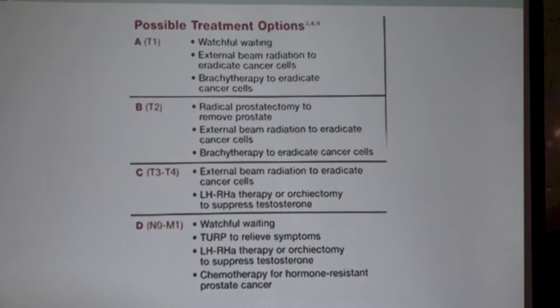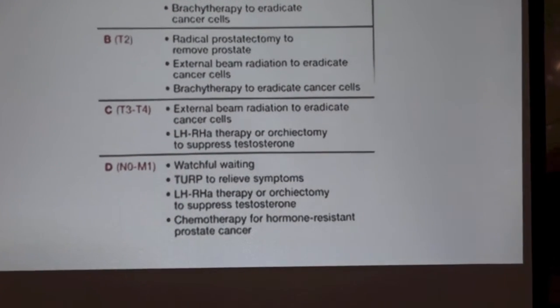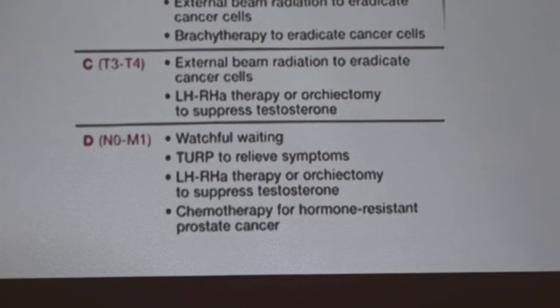These are possible side effects of prostate cancer. And of course, if you have stage D disease, which is very extensive, you can't cure that anymore. You're just treating the patient to make the patient comfortable. You have obstruction of the urinary channel.